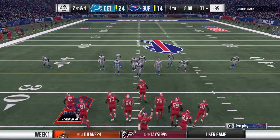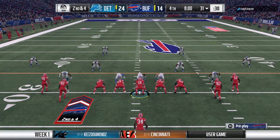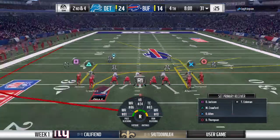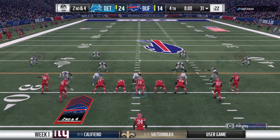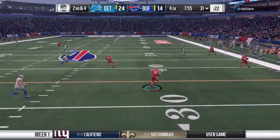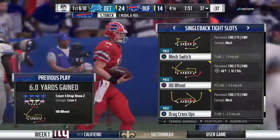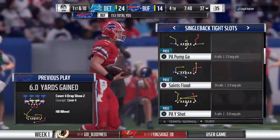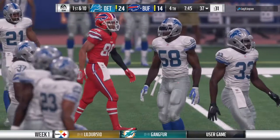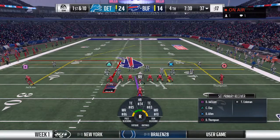And the D-line pinching together must be expecting the run. Eluding the pressure, right. And he'll slide down to avoid the contact. Maybe not exactly what they had in mind, but that scramble good for 6 and a first down. Partner, he was going through his progressions. Not there. After about the third one, he decided he better pull it down and run for it. And he slides down and avoids the hit for good measure.